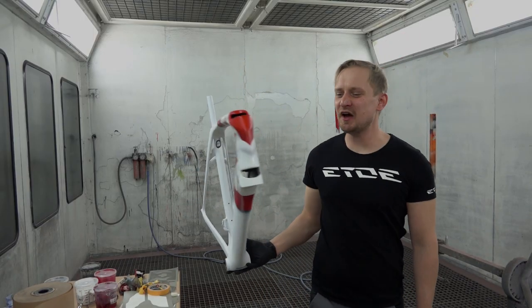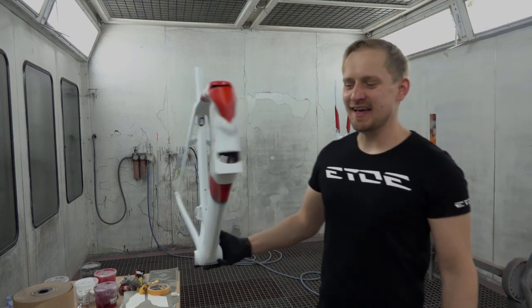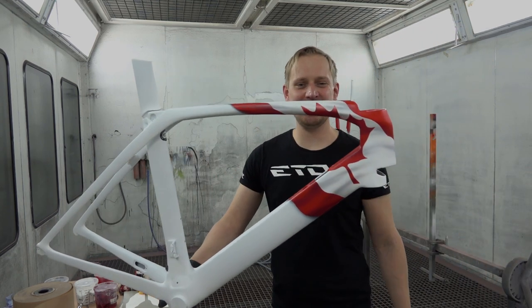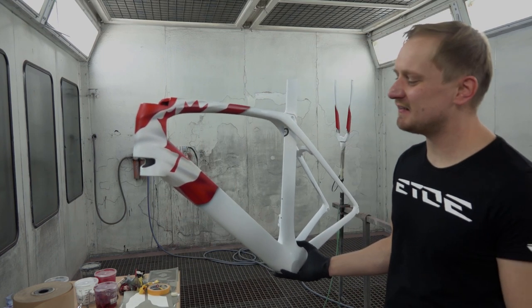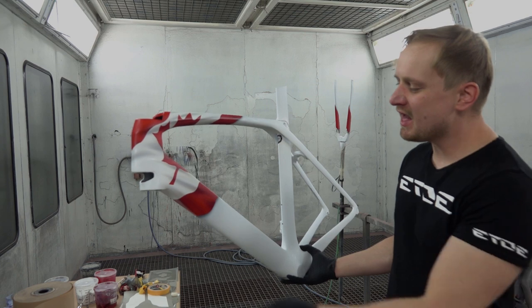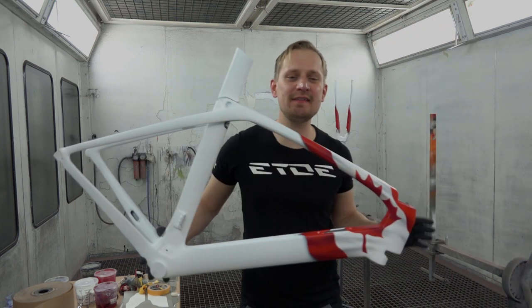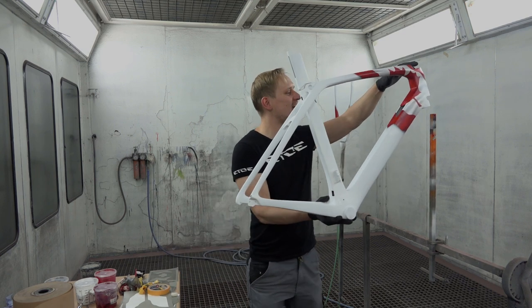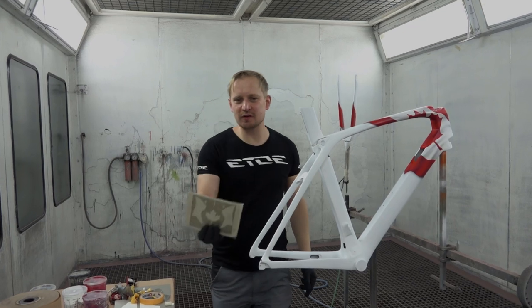Let's have a look at the frame. The big Canadian flag on the front end is already painted and all shadows are in place. And next time we'll paint the smaller Canadian flag on the C-tube in the same way I've painted this big one, the red areas first, and then I will also add these shadow lines to make it look like a waving flag. And for the smaller flag, I prepared a stencil for the C-tube.